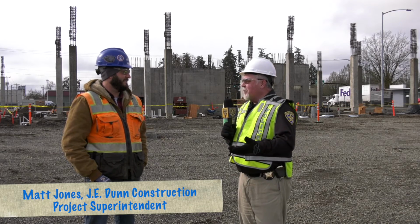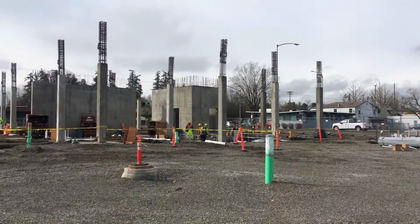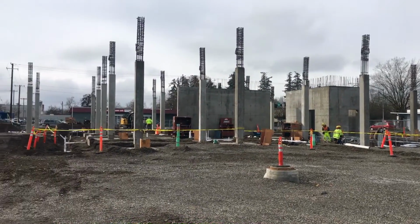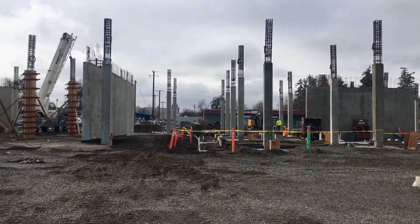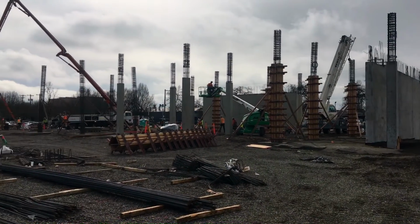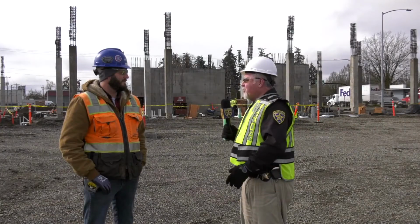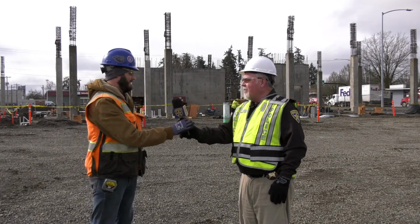Matt's the project superintendent. So here at the job site, this is what people see when they're driving by. And as I talk to people, they're making all these wild guesses about what these different structures are. So let's set the record straight, and can you tell us what they're seeing as they drive by?